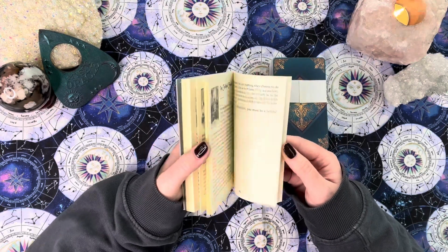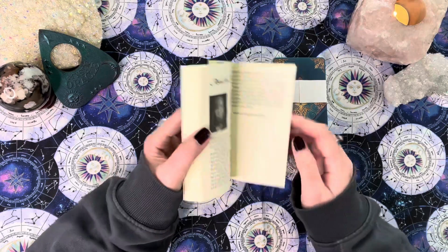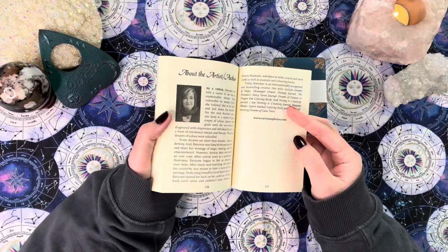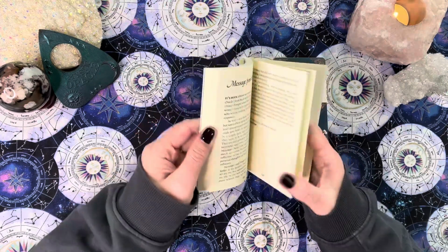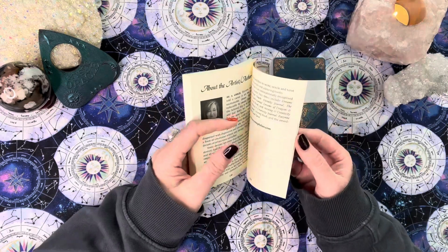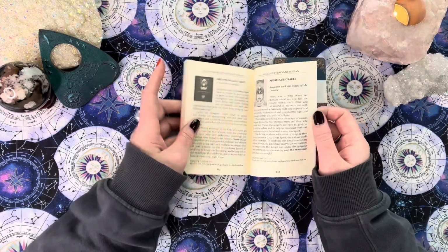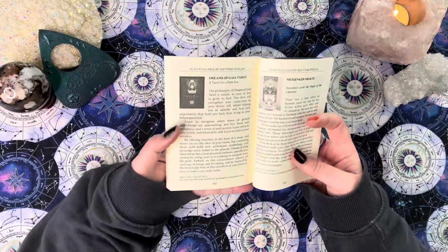So I'm not going to go too far into the guidebook, only because I do want to be surprised by the cards. At the back we have about the artist slash author, some acknowledgements and a message from the author. And then I believe she has also done some other decks. So the Messenger Oracle is actually on its way to me as we speak, so I'll probably do an unboxing for that one as well.